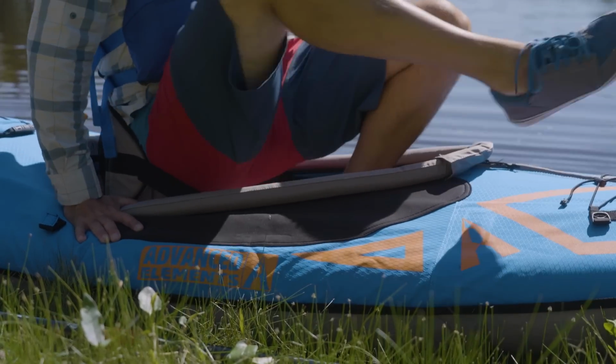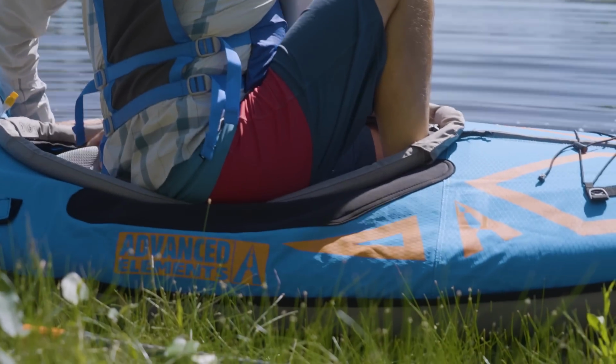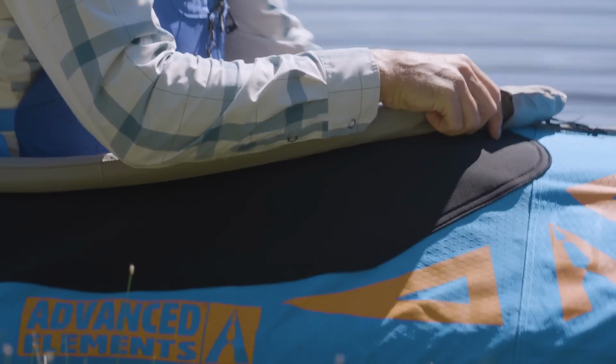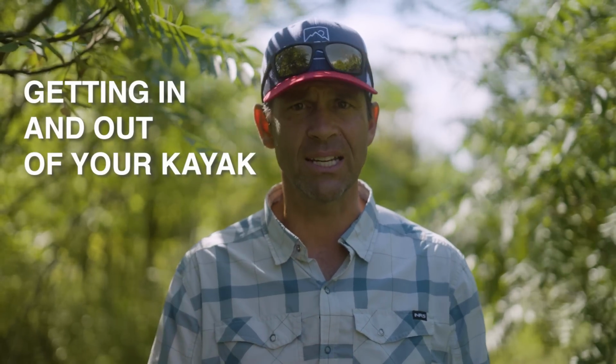Now, even for the youngest and most agile people, getting into and getting out of a kayak can be a bit of a challenge. For some people, it's more than just a bit of a challenge, it's a real pain in the butt. And it can even stop people from getting into paddling or trying paddling. And so here's a couple of things to keep in mind to make the getting in and getting out process easier.